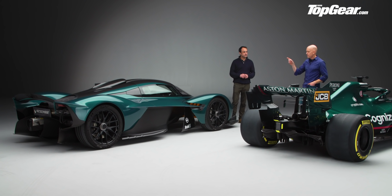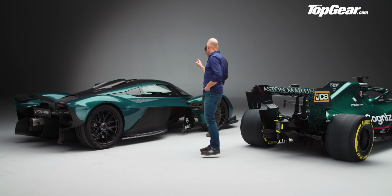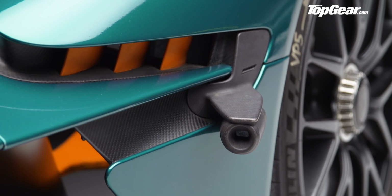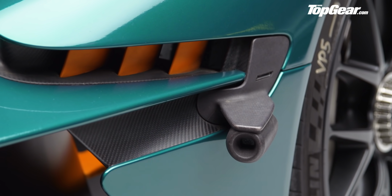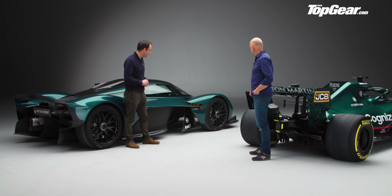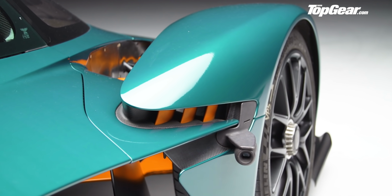Right, let's have a little look further down the car, and the first thing I've noticed is obviously you've got cameras, mirrors on the side. Are they exactly as they're going to be? Yep. And are they going to move in and out, or they just sit there? That is them in their fixed position. So it's kind of the latest technology of camera systems. It's actually got a mechanical iris.